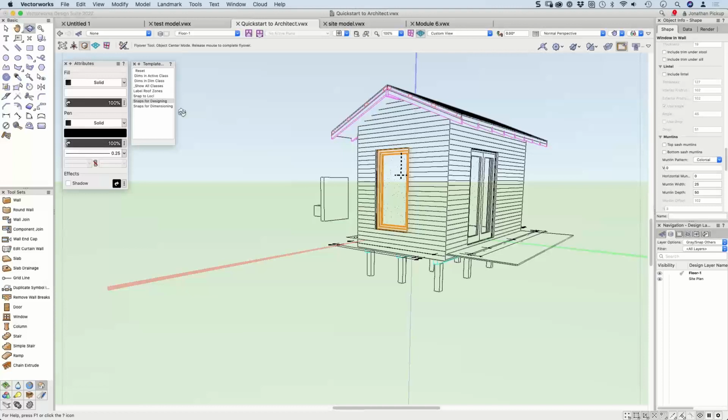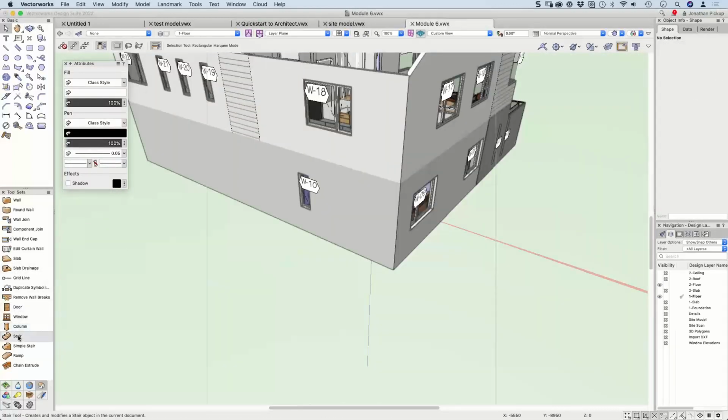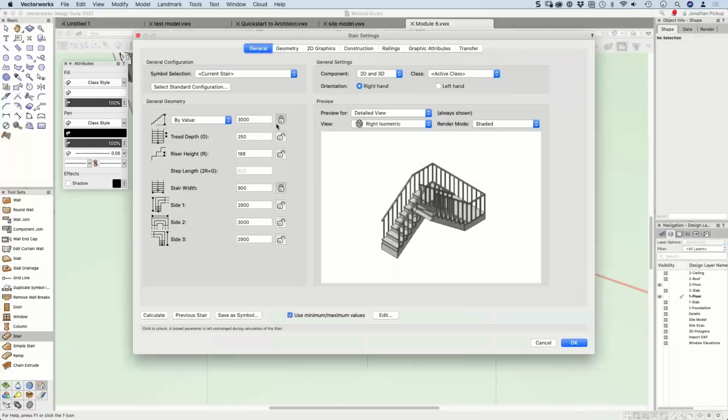We've got stairs. Let's have a look at my module 6. The Stair Tool has been improved. We've now got some new options. We can change the height. If we have a look at our settings, it's had a little bit of an overhaul. We've got the stair width, we want that to be locked. We've got the height, we don't want that to be locked. With the tread, we might want to lock the tread depth. 280 I think is my favorite. And let's lock that, and we'll lock the riser height, but we don't have to. We can unlock these values if we want.